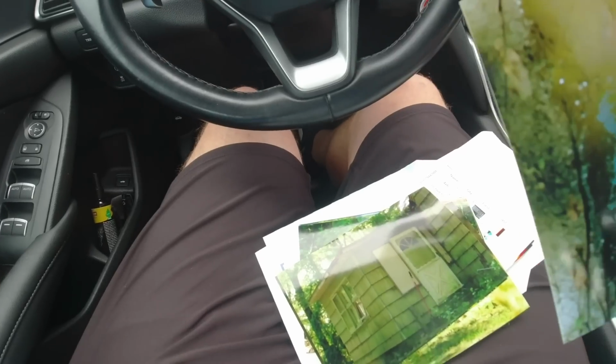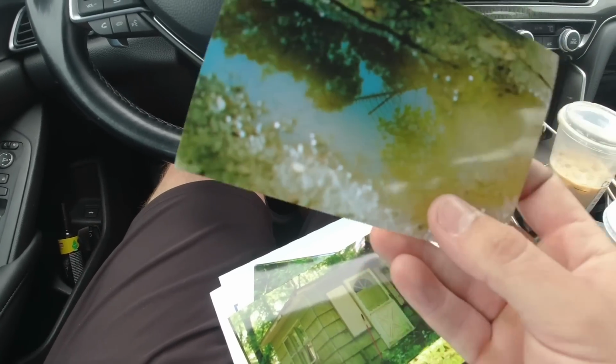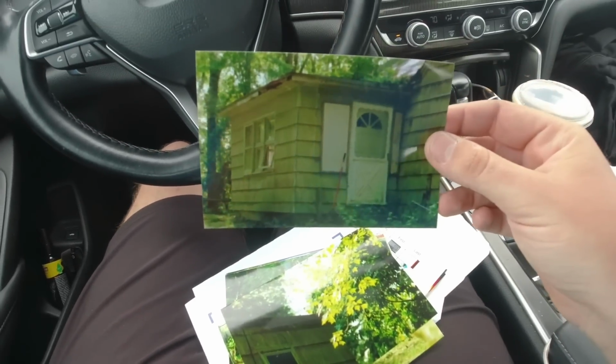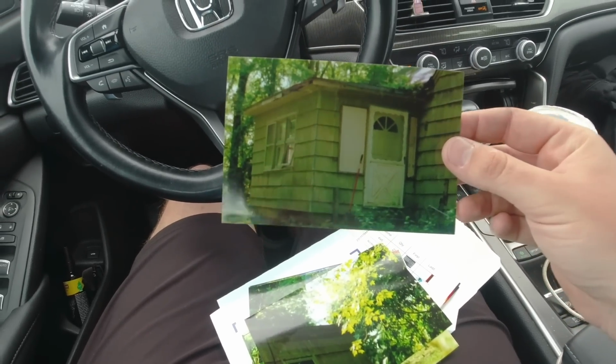This actually came out pretty cool. This is one I took in the puddle. I focused on the puddle. That's showing the top of the house. It was just a little bit more artistic, but it's easy to do with these film cameras. So these actually came out good. I'm kind of happy. They're exposed well.